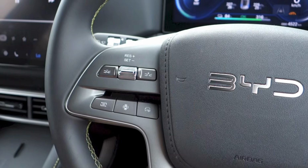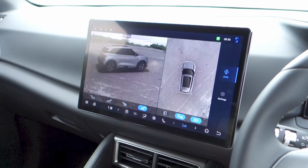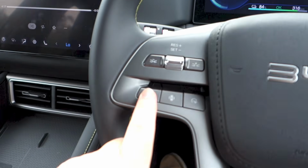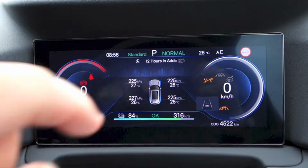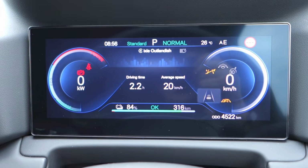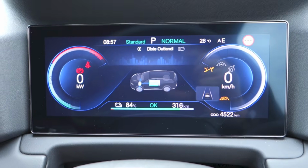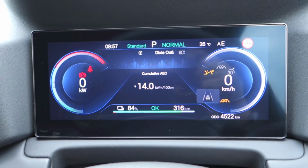Adaptive cruise control controls. This one brings up the camera system. This one changes the view of the multi-information display. So apart from your tire pressure monitoring system, you can also view your driving time and average speed, your battery indicator, and your electric consumption information.